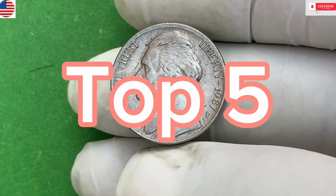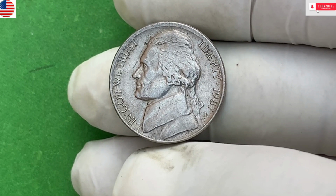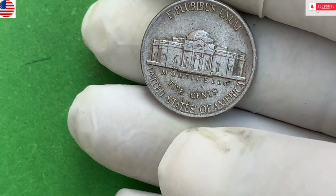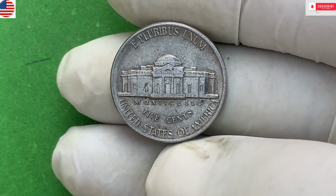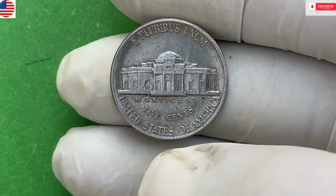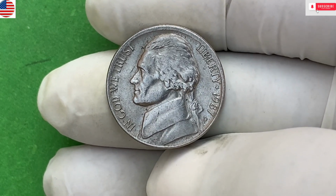Top 5. If you think that 5 cents can't change your life, think again. Because today, we're taking a deep dive into one of the most surprising coins to come out of American pockets, the 1987 Jefferson nickel. Yes, you heard that right. A Jefferson nickel from 1987. It's not ancient, it's not made of gold, and it doesn't carry the mystique of coins from the 1800s. But what if I told you that this modern-day 5-cent piece, minted in Denver, could be worth tens of thousands of dollars? That's no exaggeration, and by the time we reach the end of this video, you'll see why some collectors are paying small fortunes for a coin most people would never look twice at.